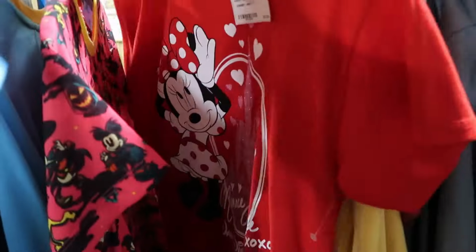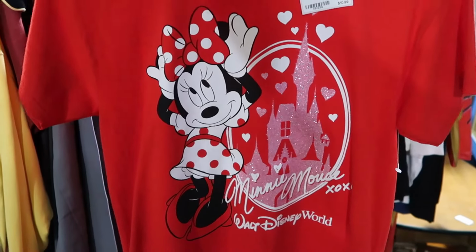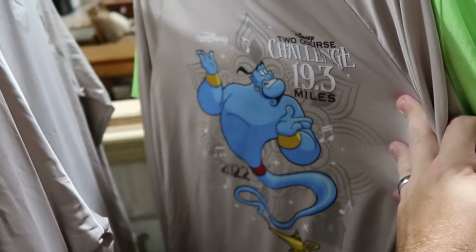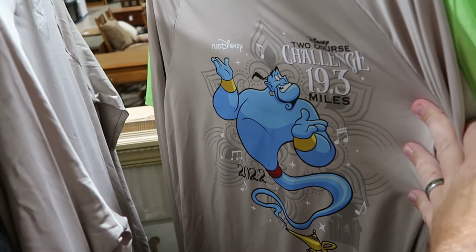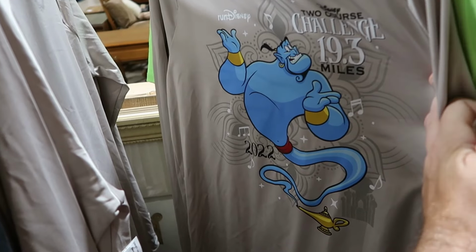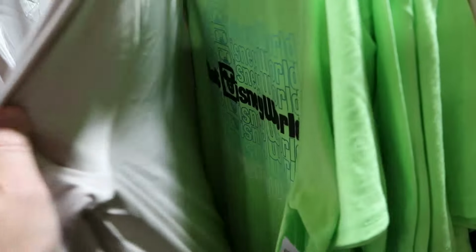Right behind there is a Walt Disney World shirt with Minnie Mouse XOXO. Again, perfect for Valentine's Day. You have a nice big graphic of Minnie. This one here is a long sleeve shirt like your Under Armour no sweat material for Run Disney 2-course challenge, 19.3 miles 2022. Those are only $10 a piece, originally $40.